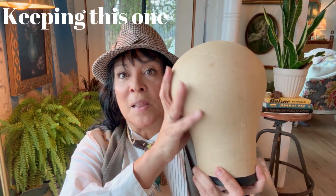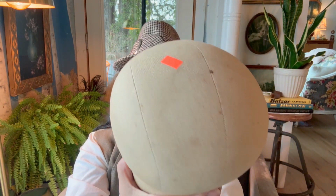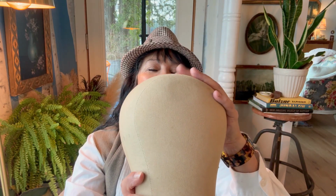This next item is not a reproduction, and I was thrilled to grab it. I couldn't believe it was still there. And that is this head. So this was probably a form to make hats, but I have one myself and I actually use it to put hats on. This one's a really big head, actually. It's huge. But I only paid $6. I thought that was a really good deal. Again, these are really hard to find, so I was happy to nab this.